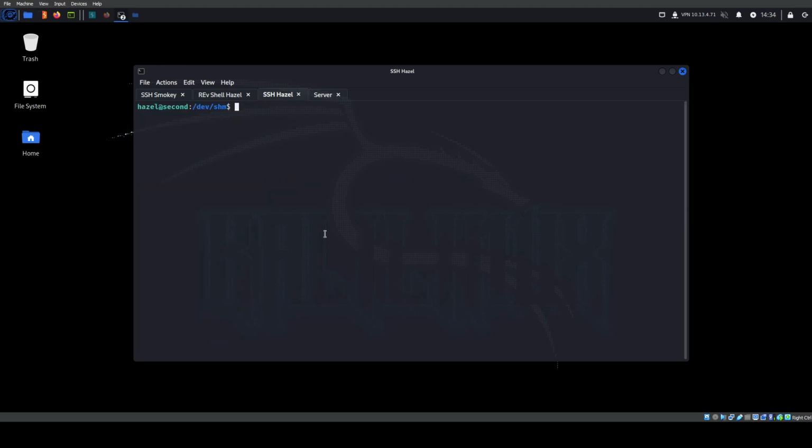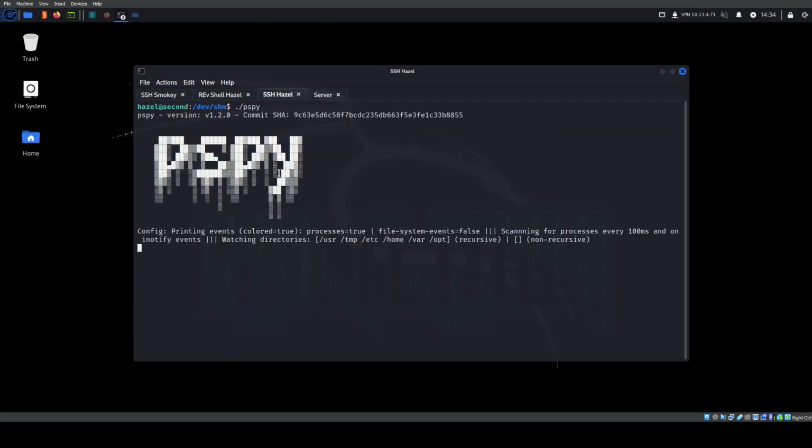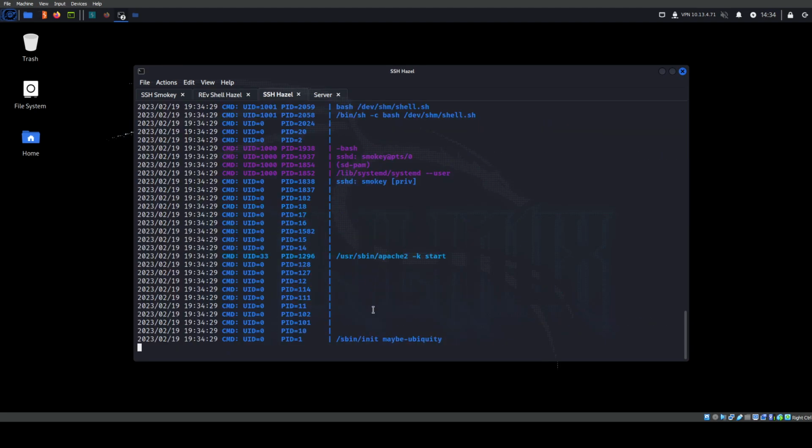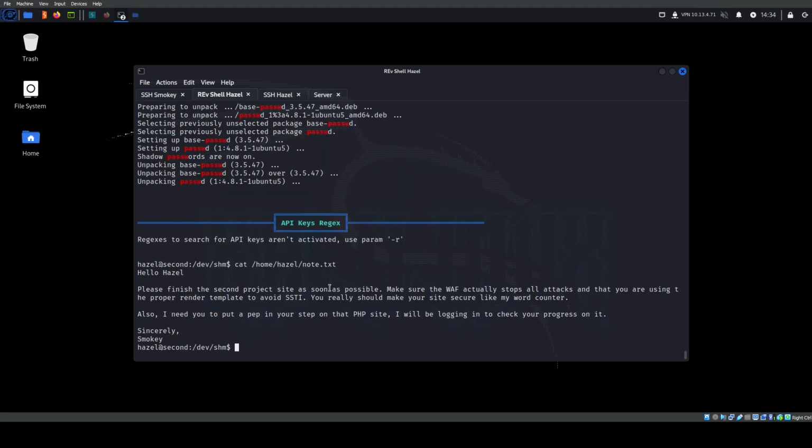But what can we do with that? Well, let's put together everything we have found so far. We know we can now run pspy, because I believe Linpeas finished. We don't want to run pspy while Linpeas is running. So what have we found so far? The note from Hazel tells us that someone is logging into a PHP site. We know the PHP site goes by dev_site.thm on port 8080, and we know Smokey is logging in regularly.